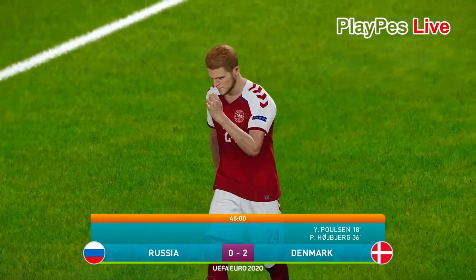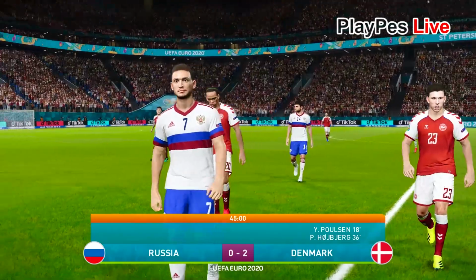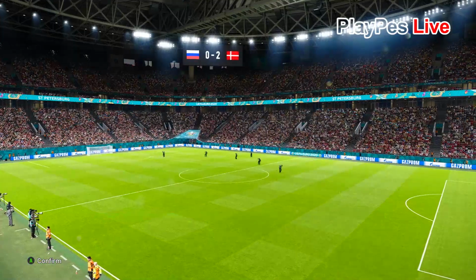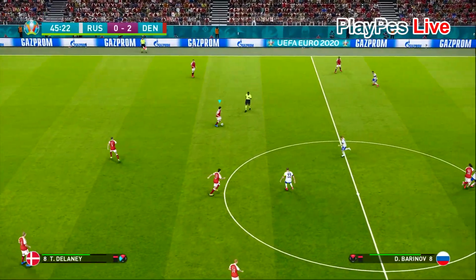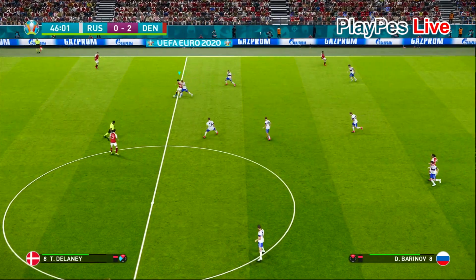Well, Peter, I think the score is a fair reflection of what we've witnessed so far, and that being good movement in both midfield and indeed up front. If those players can carry on where they left off after the break, they should impose themselves even more, and probably only one result coming here. Denmark ahead 2-0, and they are looking good.